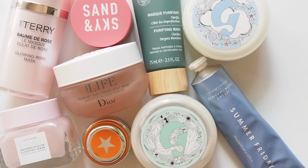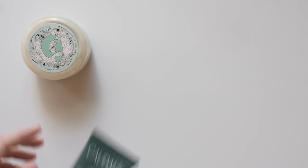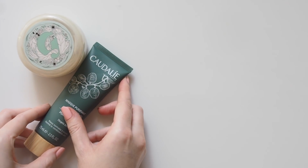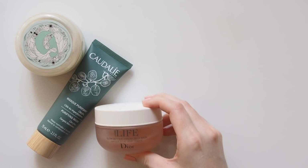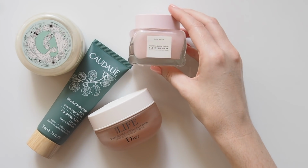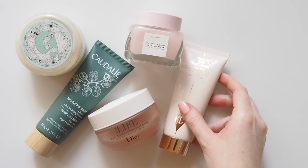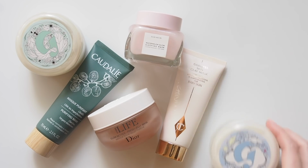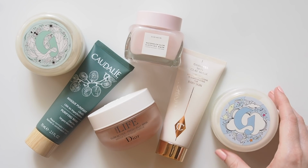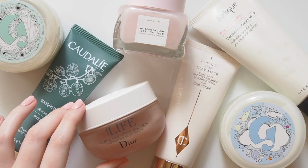If I'm picking favourites and formulas I keep coming back to for a great clean feeling, it's definitely Glossier Mega Greens and Quarterly Purifying. To exfoliate and brighten, I love Dior Fresh Jelly, Glow Recipe Watermelon Glow quickly climbed into this favourites list, and I've got to add Charlotte Tilbury Goddess Skin too. For hydration and comfort, I'll always love Glossier's Moon Mask and Jurlique's Rose Cream formula. Let me know which masks make it onto your favourites list.